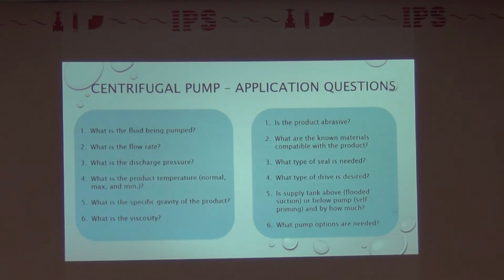And then I always like practical application knowledge too. What's been working in your plant? What material is known to work? What are you using for seals? Are you having issues with seals? Unhappy with seals? What type of drive is desired? Does it need to be explosion proof in this area, or non-explosion proof, or a chem duty type motor? And then is it a flooded application? Do we have the energy we need for a pump, or does it require a pump that is able to prime itself? And then what general options are needed with a pump?